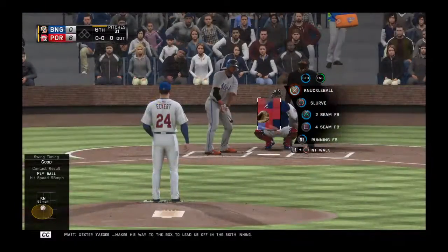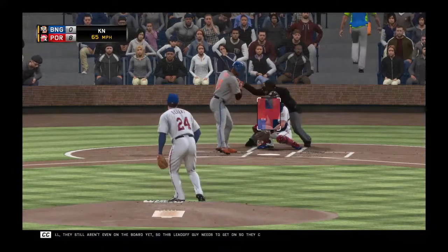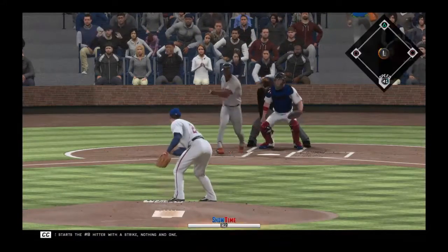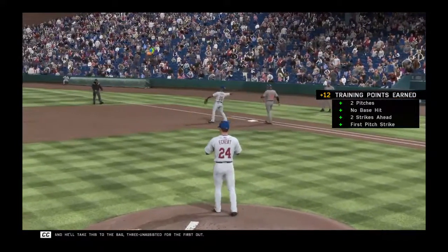Dexter Yeager makes his way to the box to lead us off in the 6th inning. Well, they still aren't even on the board yet, so this leadoff guy needs to get on so they can manufacture a run. And he starts the number 8 hitter with a strike, 0-1. Bounce to first. Bourbon scoops it up, and he'll take this to the bag. 3 unassisted for the first out.